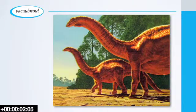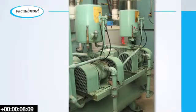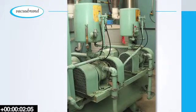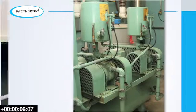Is your lab's central vacuum system a dinosaur? At one time, a big, lumbering approach like central vacuum may have ruled the Earth, but the environment has changed. These oversized, inflexible systems are headed for extinction.